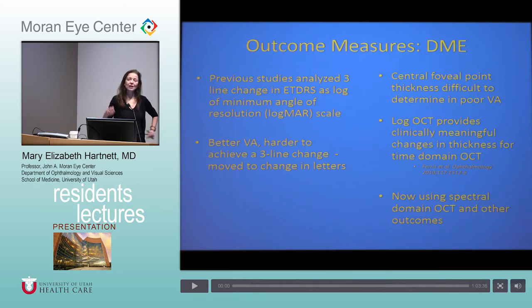But remember, too, that a lot of things are happening. So we tend to think of retinal thickening, so bigger OCT with poor vision, right? But you can have a patient that has retinal thinning because they've had a vein occlusion or they've had some neuropathy, right? So their retinas are thin.